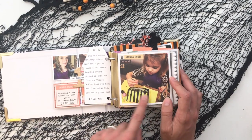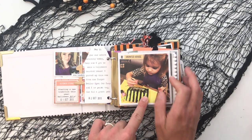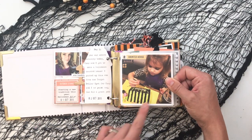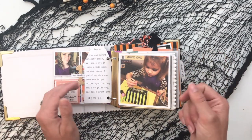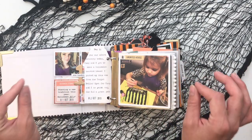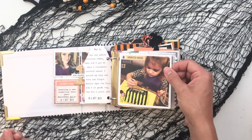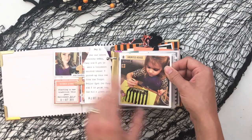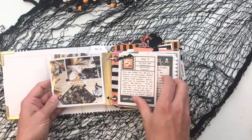Then on the back, I'm talking about day 2, which was this little house that we painted for our Advent that year. I created a countdown to Halloween Advent calendar that we hung up in our dining room. And every day Izzy would pull something out for us to complete together. So this was one of the things. It was to paint this little haunted house. So I've got a picture of her and some journaling about that.